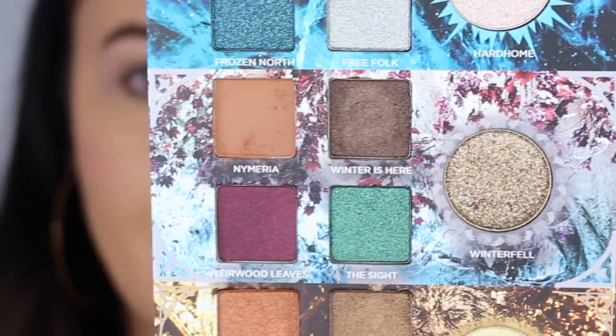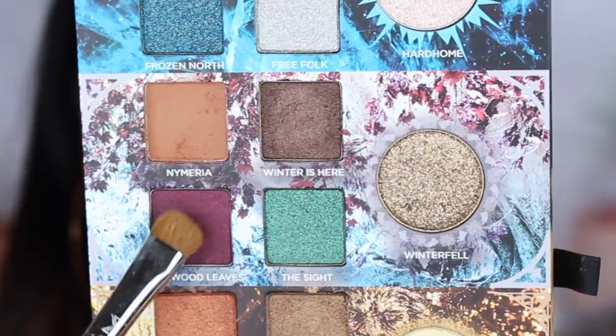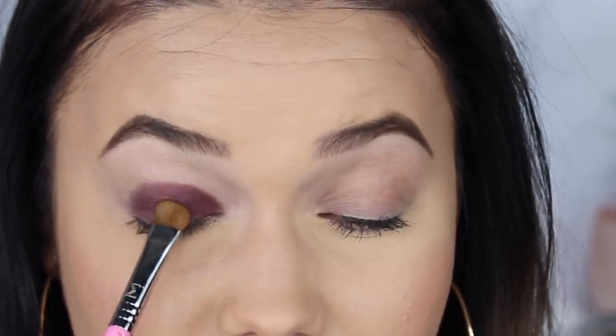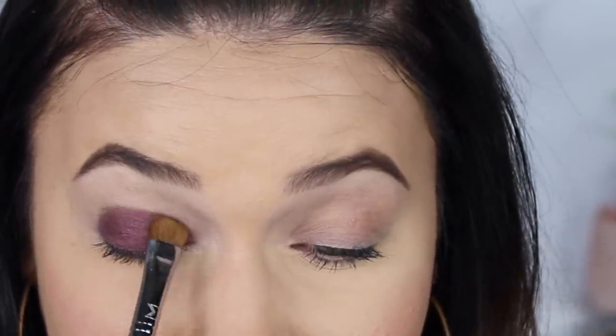It is gruesome. Next, we're going into the purple, Weirwood Leaves. For some reason, it's not ringing a bell in my head. Because Game of Thrones is a lot to keep up with if you've never watched it before. And if you have, I'm sure you know what I'm talking about. But I found this book that has every Game of Thrones character, location, place, name, term, like everything in there.